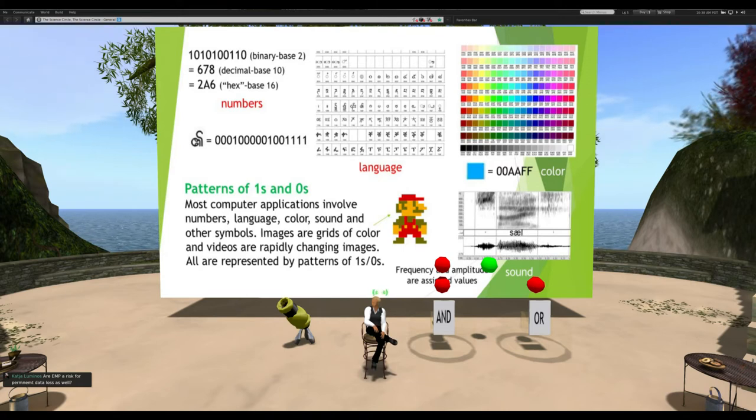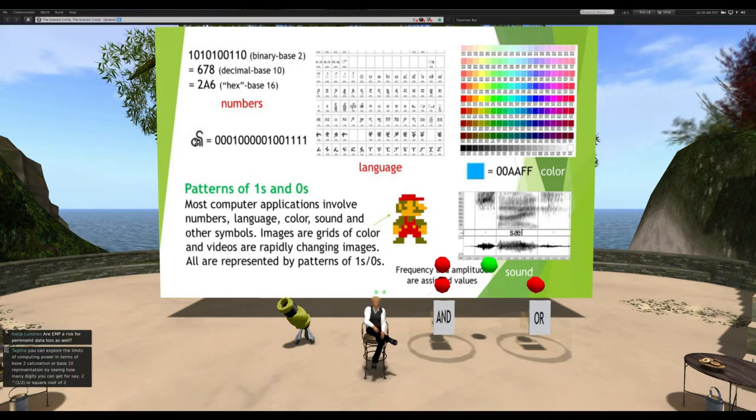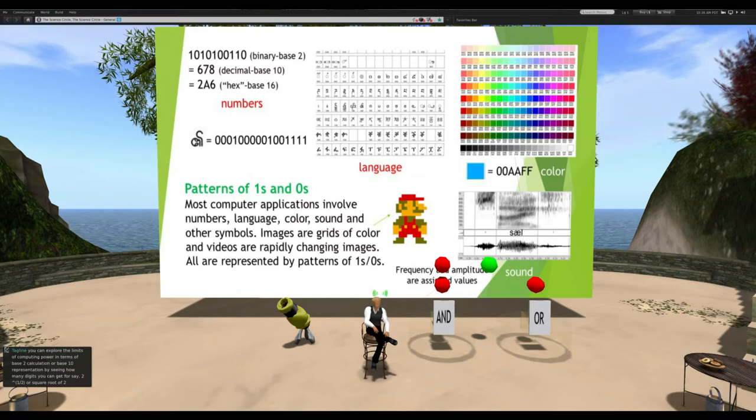Okay, Katja, that's a very interesting thing. EMP is a risk of losing all this data. However, if you use vacuum tubes, it's not. And I could go into that interesting fact, which would also take a little while to explain. Okay, but in any case, yeah. Okay, so you can explore limits. Let's see. Computer patterns in base 2, by seeing how many digits you get for, say, 2. Oh, yeah. Or, yeah, absolutely.